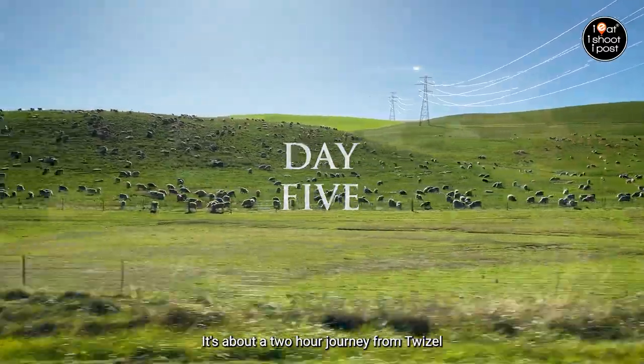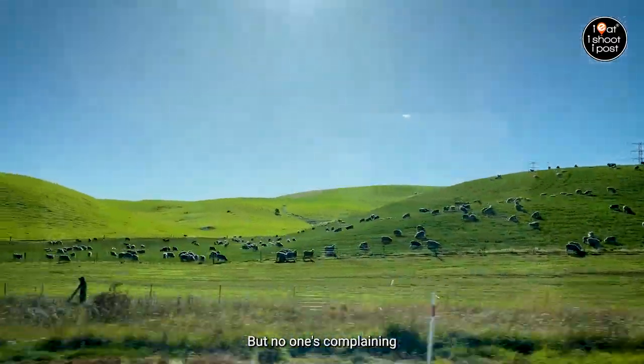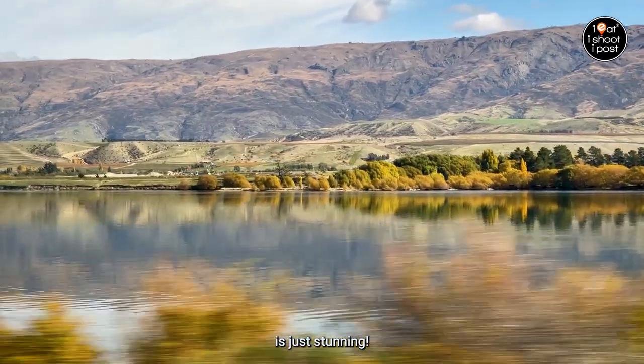It's about a 2-hour journey from Twizel, where we stayed last night, to Cromwell. But no one's complaining, because the sights of the rugged mounds reflecting off the Dunstan River is just stunning.